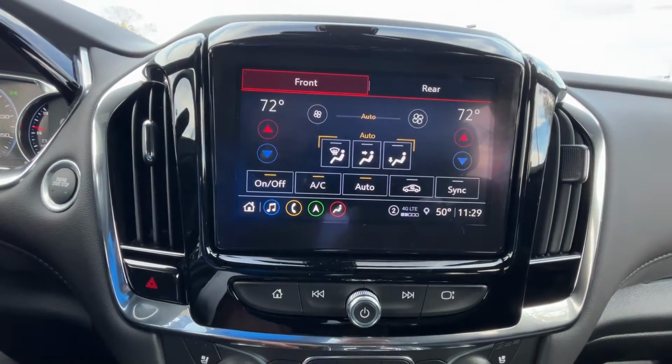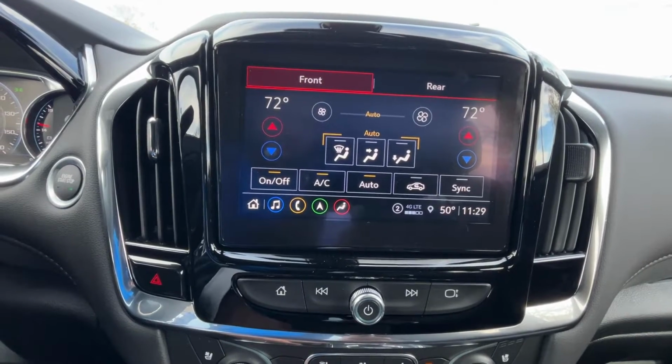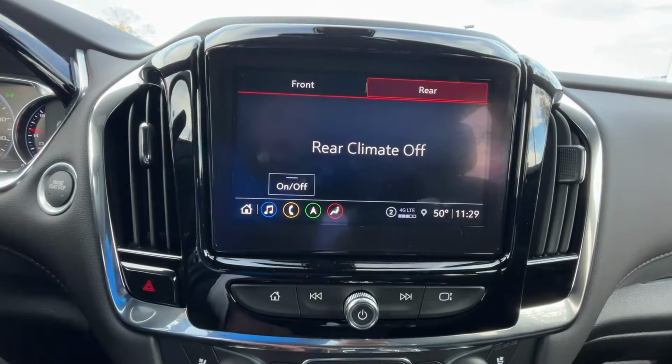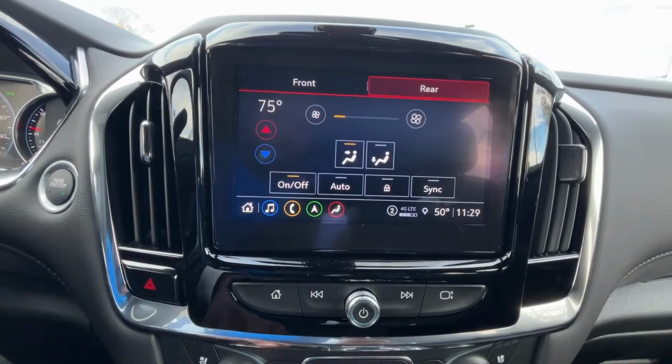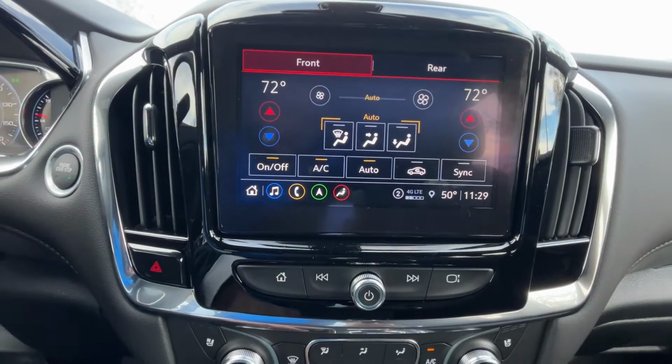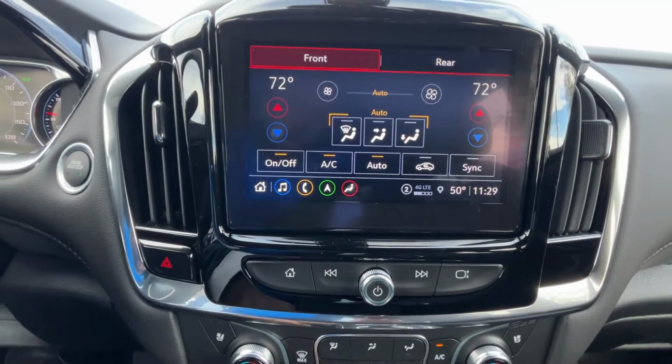And then we can use our climate controls here. So we have tri-zone automatic climate controls because we have the rear, which we can toggle from up front, set that. And we also have the two sides up front here for the driver and front passenger.